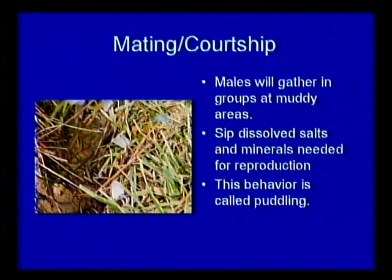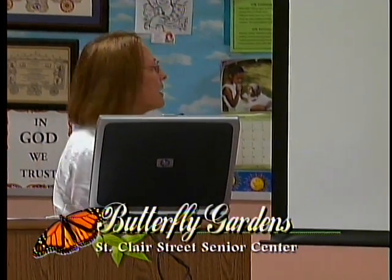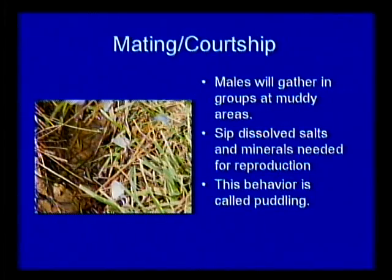Males will gather in groups in muddy areas. I know this isn't a very good slide, but I did take this in my yard. I thought it was very interesting. These are the eastern-tailed blue butterflies. They're very small, maybe about that size, and you see them flying all in groups. And I know I do throughout my yard. And what they're doing here is the males gather in muddy areas, which I have a little irrigation problem here, and there is some sand and dirt there. They sip dissolved salts and minerals needed for reproduction, and this behavior is called puddling.